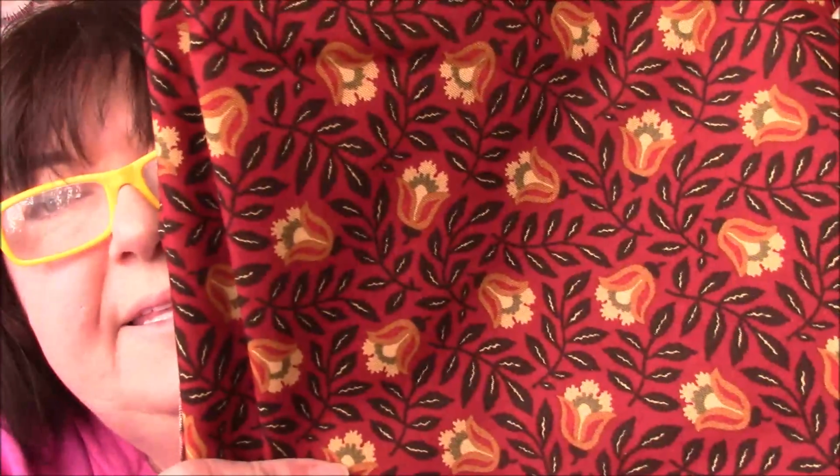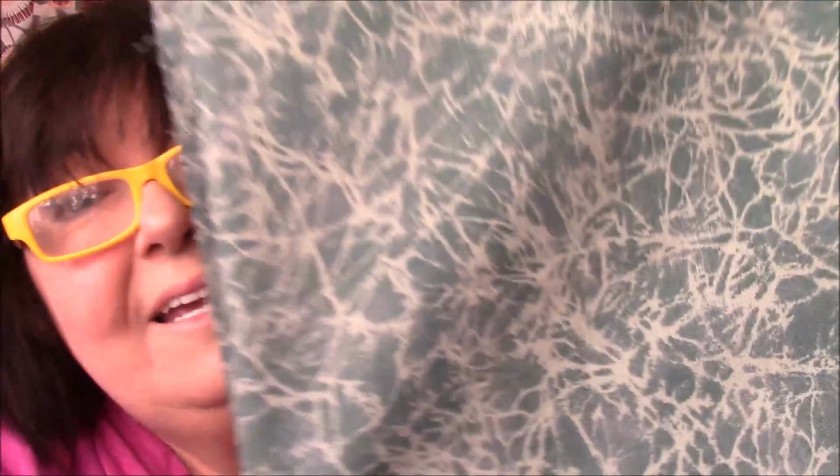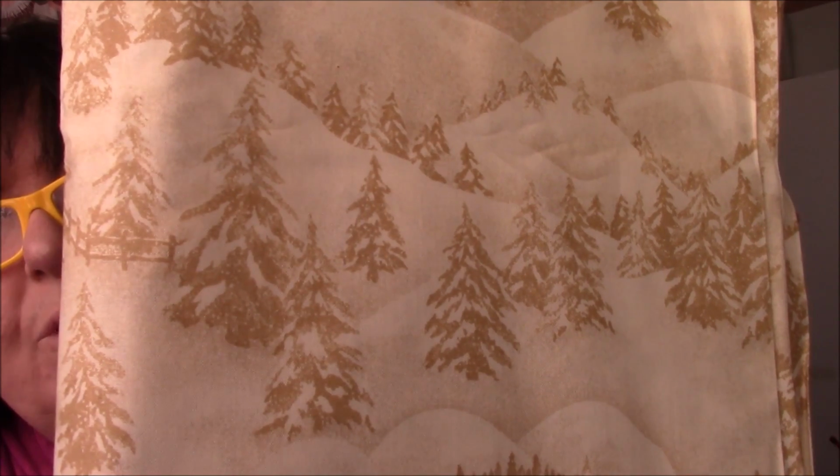Don't think I've had this. I really don't. Now see, that probably goes good with this. Oh, I like it. I like a lot of things that other people don't like. I like stuff like this. It's like crackled. I like that. Okay, some more trees. This isn't really Christmassy, but I think that would go really good with other Christmas prints.